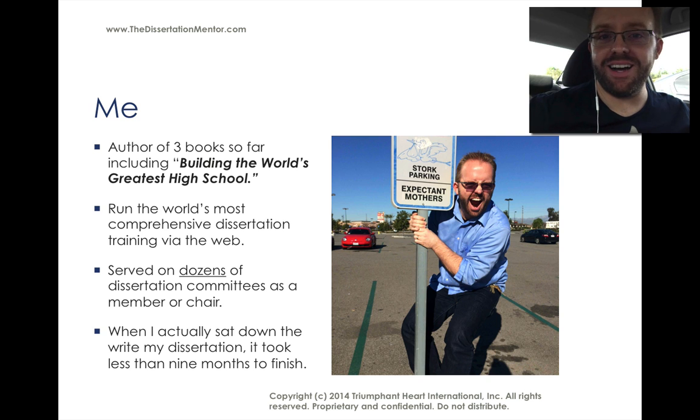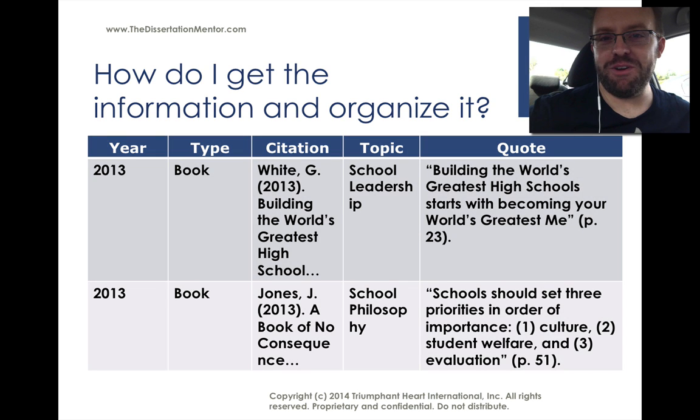So I'm just showing this slide one more time just to emphasize that my experience is I've worked with many candidates on this process, which is why I can sit here in my vehicle outside of a local coffee shop and talk to you about this, because this is what I do. This is something I really enjoy, and my hope is that you'll benefit from this.